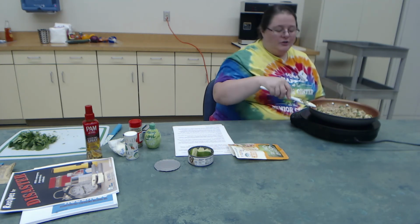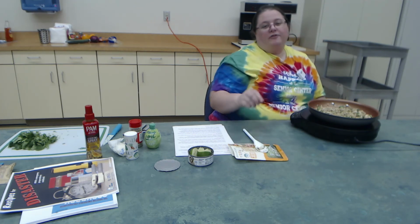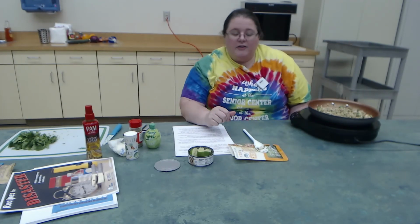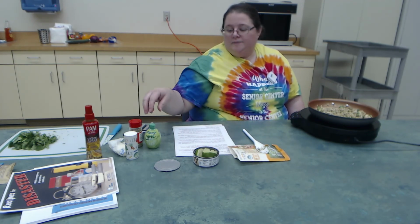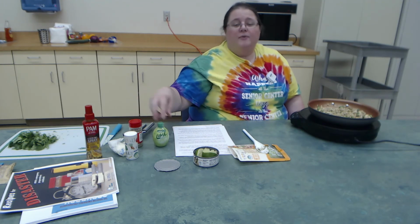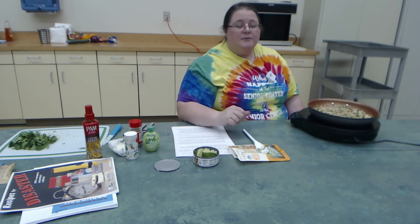But you can have it during an emergency. Just a healthy, quick dish to have. You saw that's so little to pack. One packet of rice, chicken. You can have the lime or your seasoning packet there on hand to use. Of course, you can add some salt and pepper.